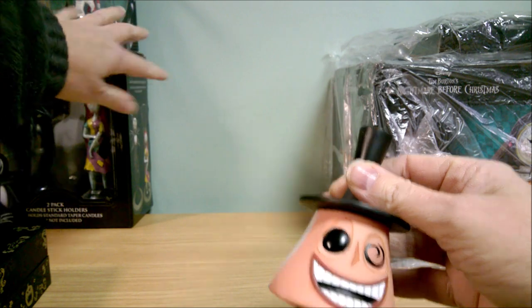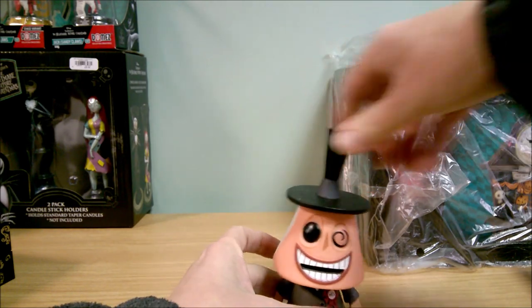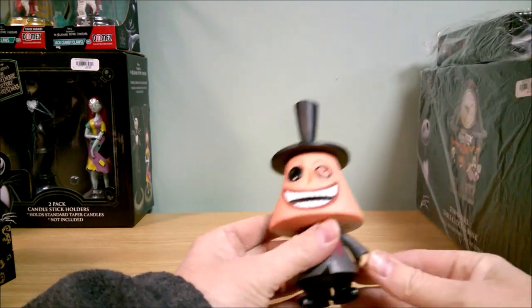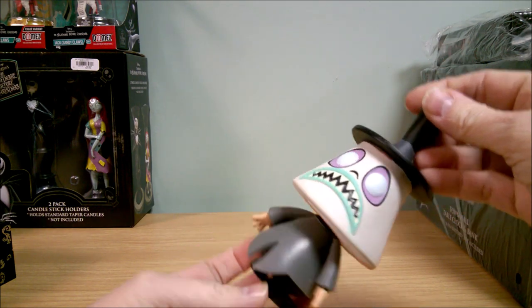Let's see, here we go. I finally broke down and bought him. He is very expensive on the secondary market. And now you see he does not have a box. I actually purchased him loose and got him much, much cheaper that way. The box adds a lot of value. So anyway, I did pick him up.